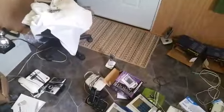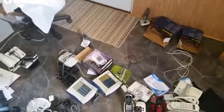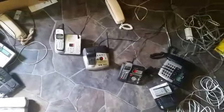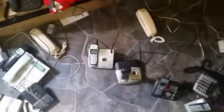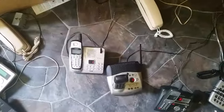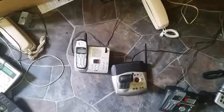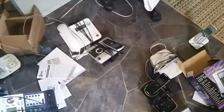And now finally, for the last phone brand, it is the VTech phone brand. Starting with the VTech 2568, which of course came from the eBay. The VTech IA5854, which will soon become the IA5877, which came from the Amazon. The next one that I have found on the Amazon is the VTech CS5121.